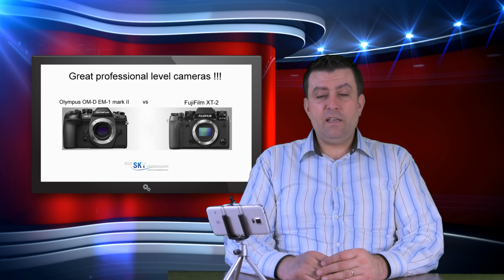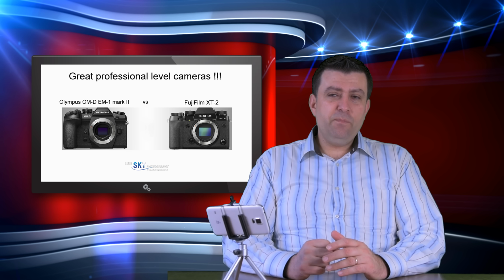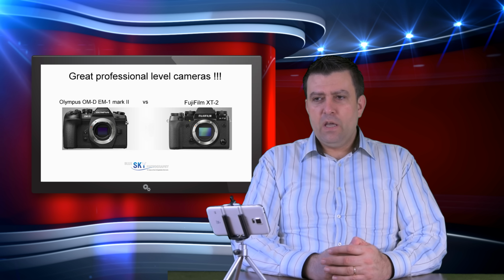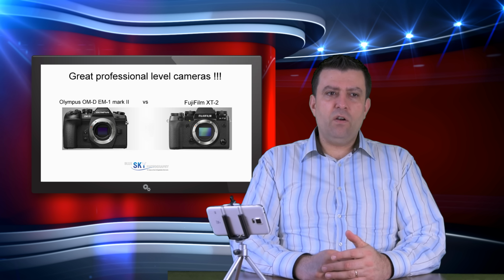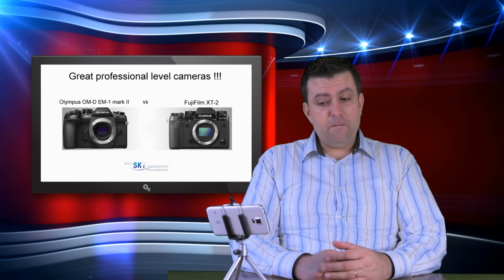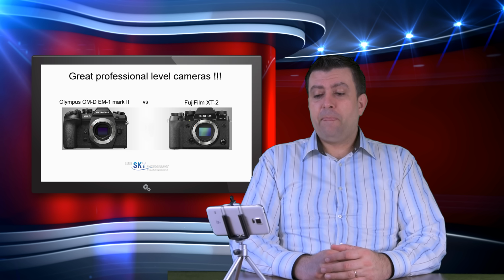Okay, second, in-body image stabilization, and this is good because Olympus is great in image stabilization, and this goes back to several cameras. If you have a look and check, Olympus was always great in image stabilization. So this is a very positive advantage of the Olympus camera.